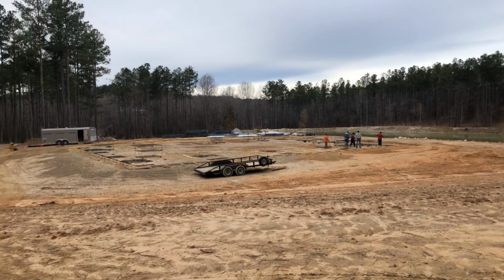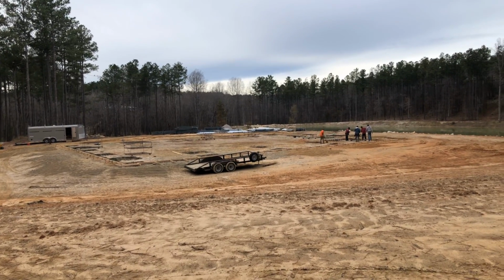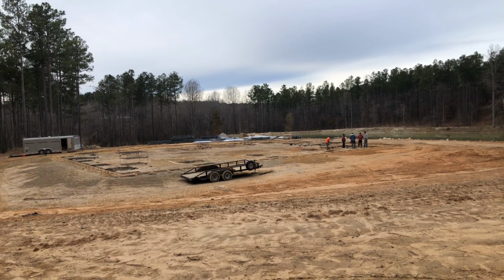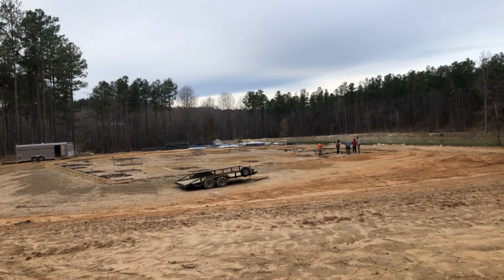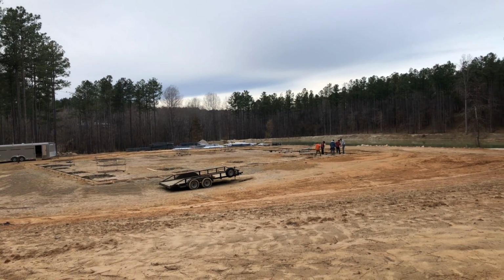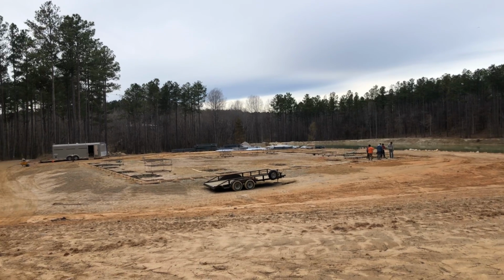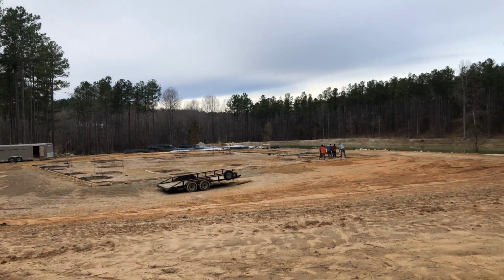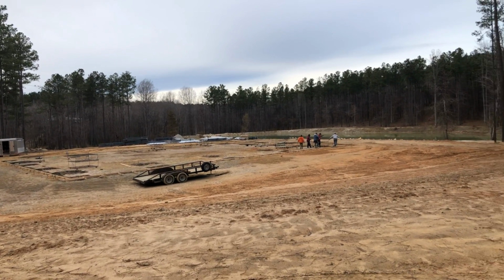Okay, so right here, the guys are down there working. They went ahead and laid everything out. They've dug the footings for the lugs and they're putting rebar in them. They put down the ABC, which is what's needed before they can pour the concrete. Once the lugs get in, the plumber will come out and do his part.